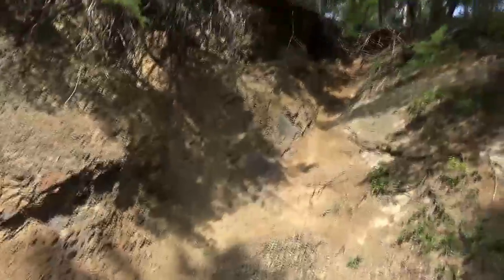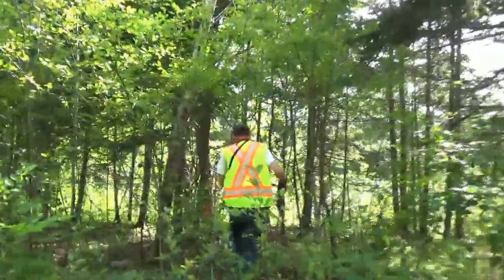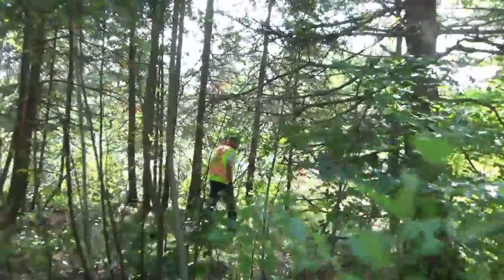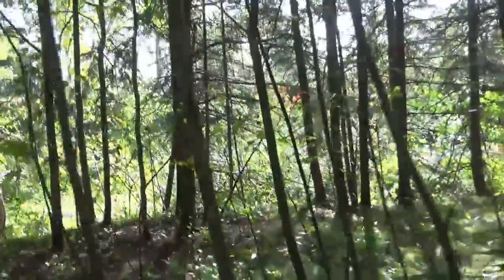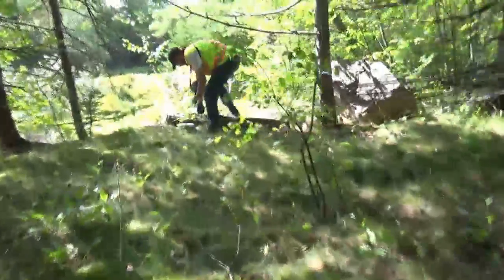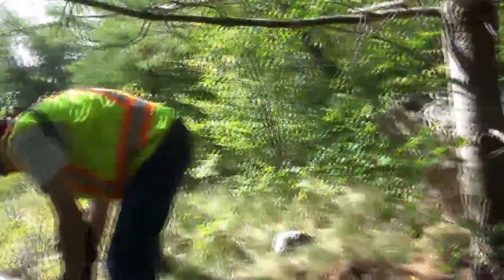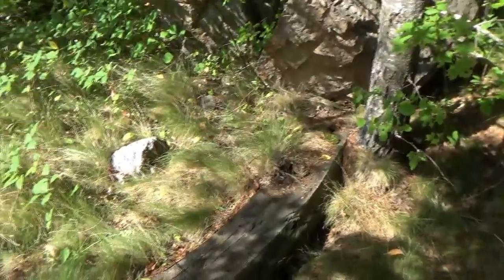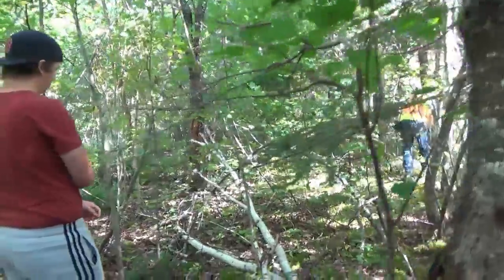Any interesting rocks? There we go. Look what I found. Tie. Ah, that was his plan. Whoa, that is a massive tie. Yeah. Look at this sucker. You won't find a tie like that on the railroads today. So that must be like an ancient tie or something. I think it was cut. But I know you can get them at craft shops.